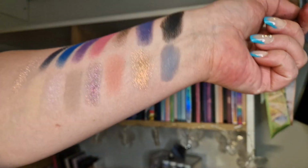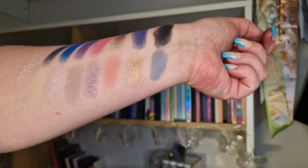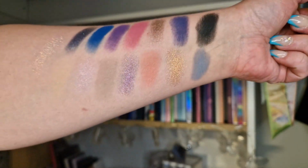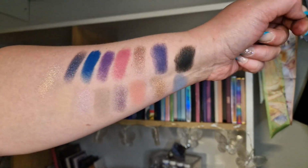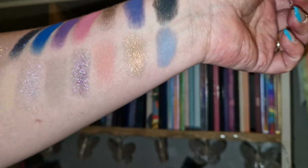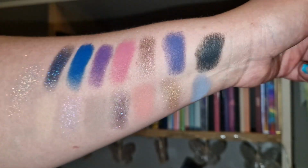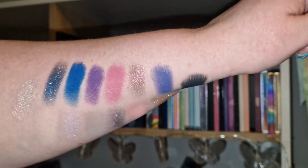This also is, at least when I bought it, vegan and cruelty free, but I don't know if in the future they are still going to be. I maybe should have checked, because the brands have put stuff on Instagram about whether they are going to stay vegan.